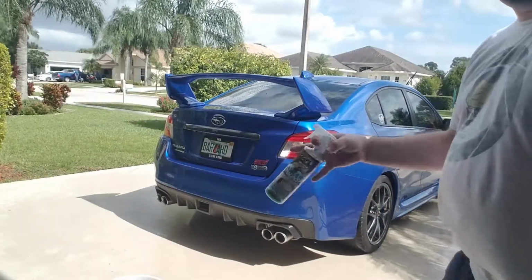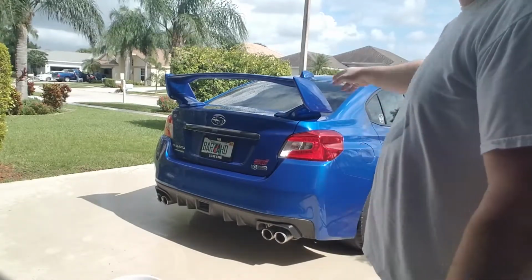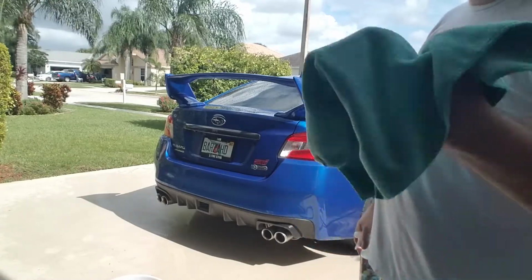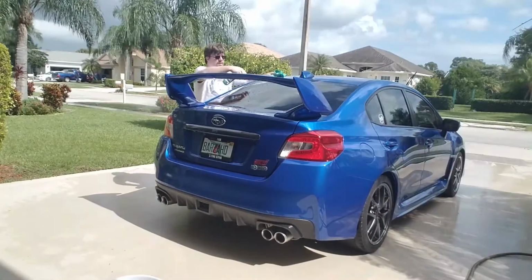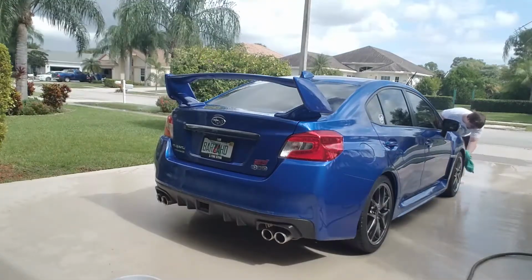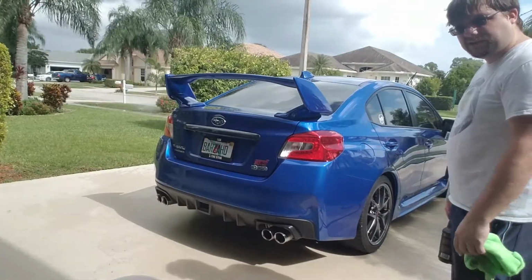So one thing that really helps dry the car, I found, is this afterwash product that Chemical Guys have. It causes the water to evaporate a little bit quicker and prevents spotting. I don't really understand how it works chemically, but this stuff is awesome. Last step, shine the tires.